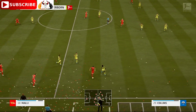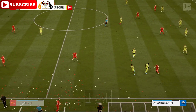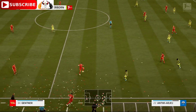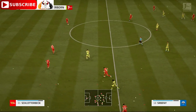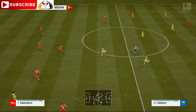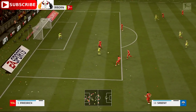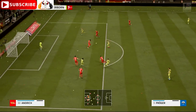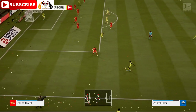Yunus Mali. Great strong tackle. Throw in forthcoming. What a shocking pass, really. And that puts them in position. Real chance. Still a chance. Well, the post getting in the way there.